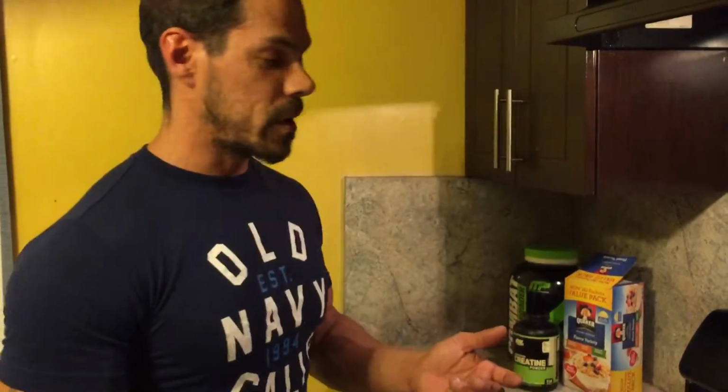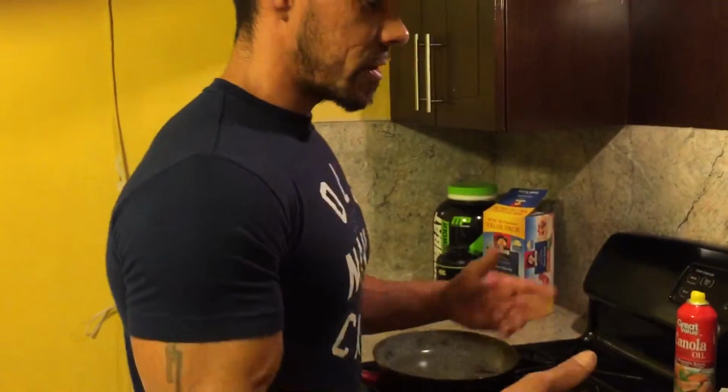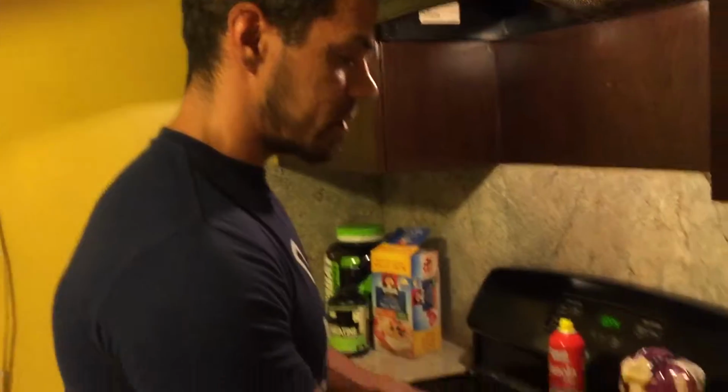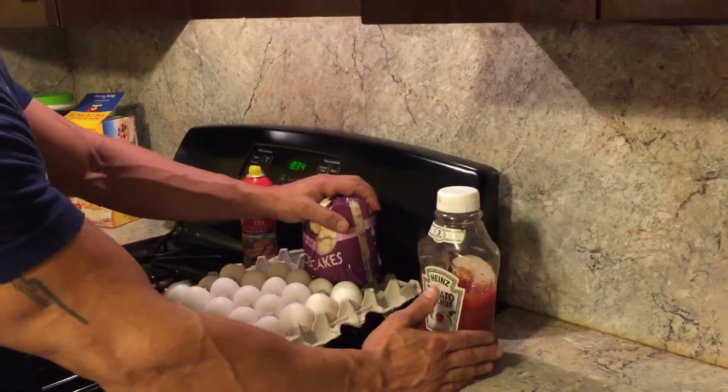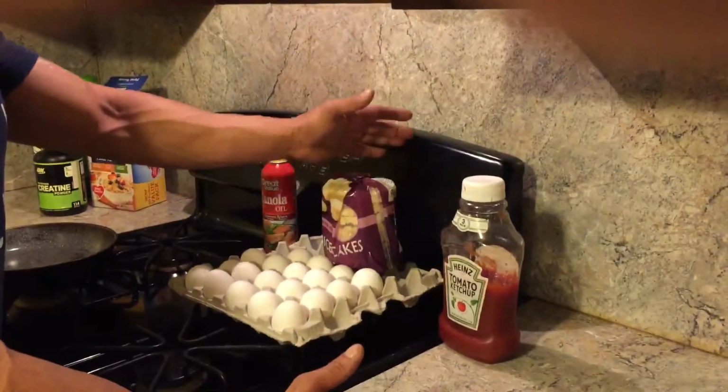And I'm pretty hungry right now. My post-workout meal is gonna be 10 egg whites, seven rice cakes and a tablespoon of ketchup. Like I said, I'm pretty low carbs right now. Normally I would have about 100 grams, but since I'm trying to cut, these are the things you got to do in order to get the progress you want.